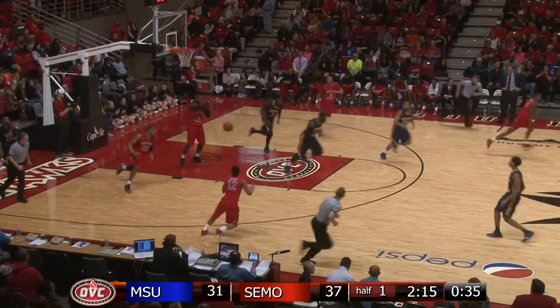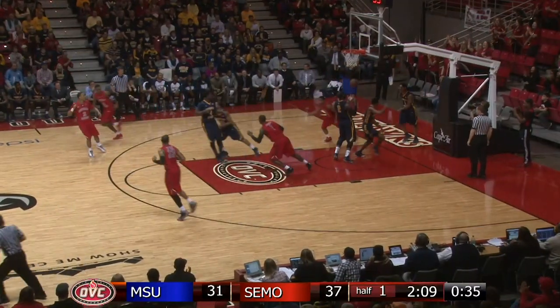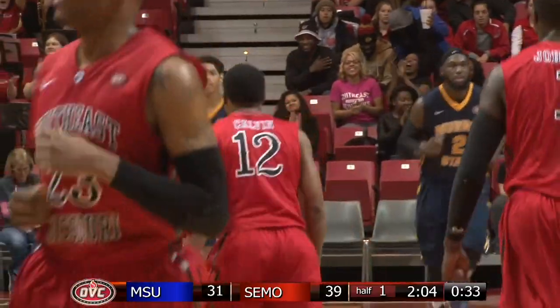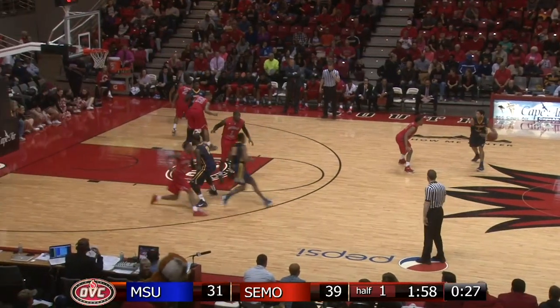Back to action. Racers have it. Jarvis Williams inside, missed the layup as it rolls off. Coast-to-coast drive. Southeast Missouri up and in on the layup. Jamal Calvin, first points of the game, and back to an 8-point lead for the Redhawks as we hit the 2-minute mark.